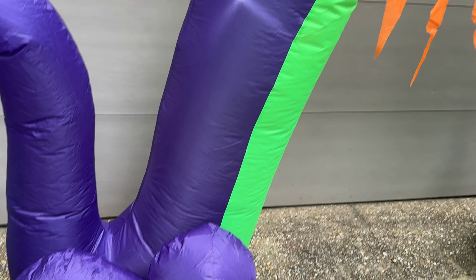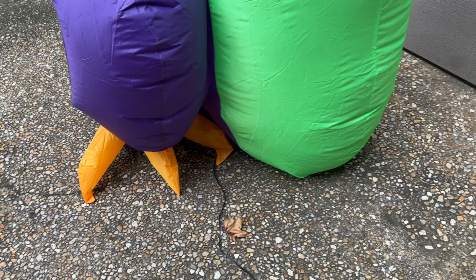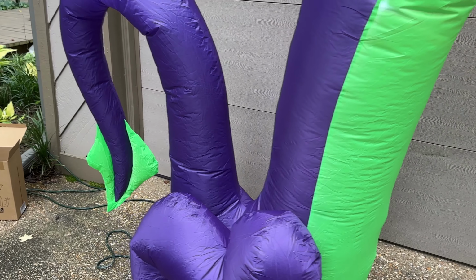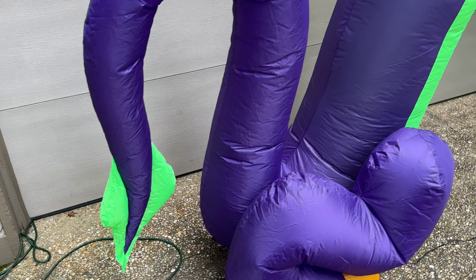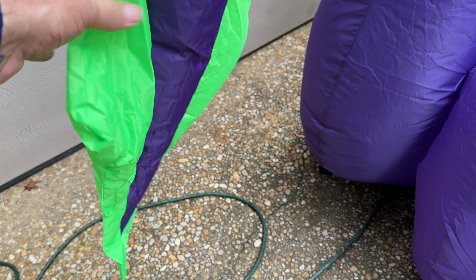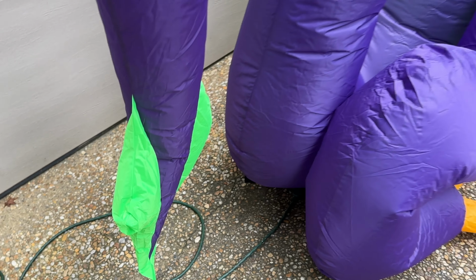As we make our way down to the tail, you can see on its leg, it even has these separate claws. It's quite distinct from the body of the dragon. There's a lot of stability based on the width of that leg. The back has a nice arched tail with extra detail at the end that is inflatable. It's not too full. Maybe that'll work itself out if we leave it inflated for a while, but I'm not sure.